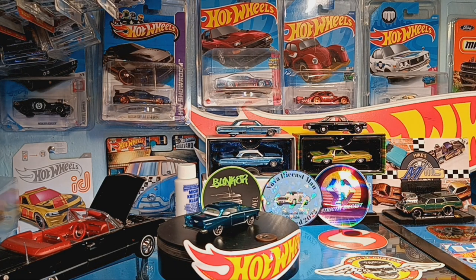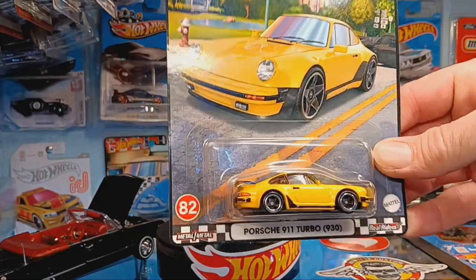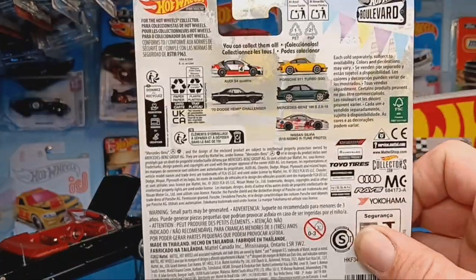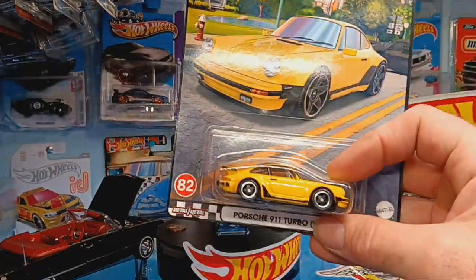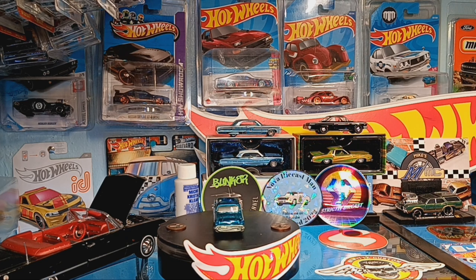Right on. So Little J's going to go ahead and start bringing over some of these flea market finds. Or do you want to do premiums? Okay, we'll go premiums. So I did pick up the Porsche 911 Turbo, the 930, number 82 Boulevard from Walmart a few weeks ago. These were dropped a few weeks ago. There were a few more of them on the pegs. I have a buddy that actually has a set of these for me that he was holding for me. So I ended up just picking this one up, which will end up being an extra after I get that set. So, did find that Boulevard right there.